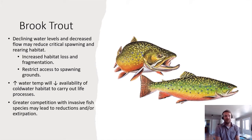And again, just like the lake trout and being a sensitive species too, with climate change, we'll likely see a greater distribution of invasive species and them infiltrating these areas where brook trout are and competing with them and outcompeting this species.